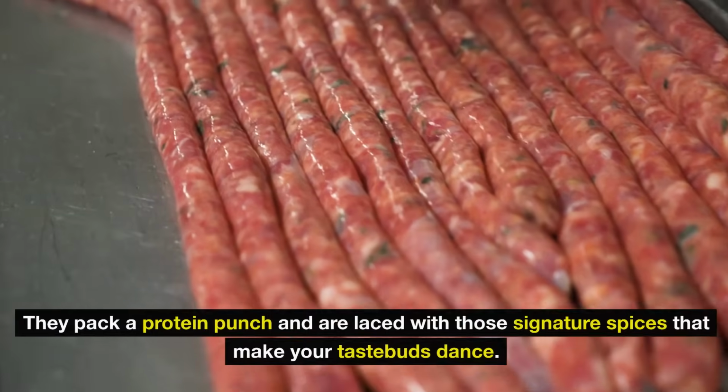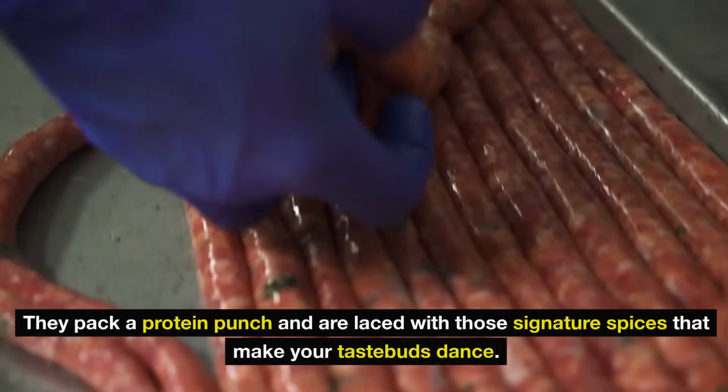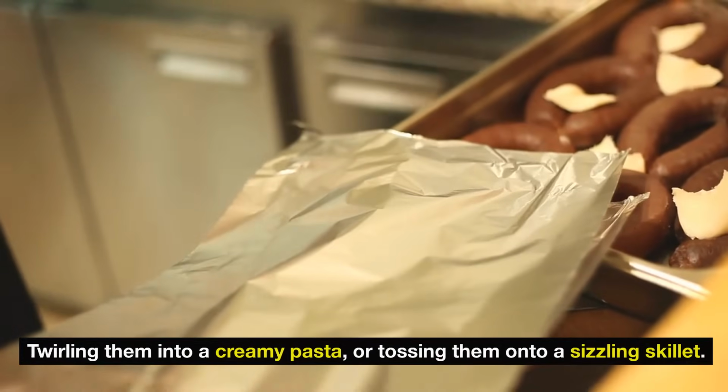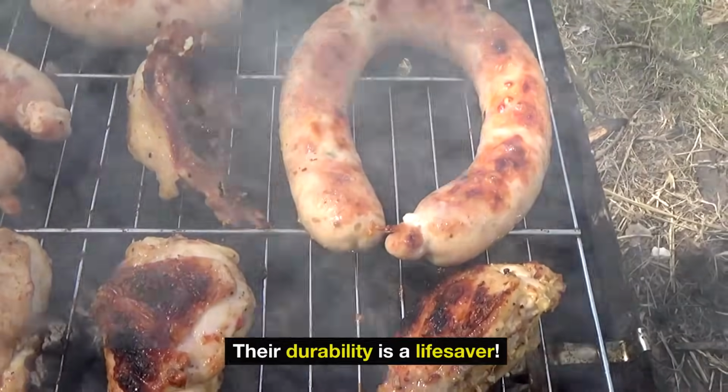They pack a protein punch and are laced with those signature spices that make your taste buds dance. Imagine slicing them into a bubbling pot of stew, twirling them into a creamy pasta, or tossing them onto a sizzling skillet. Their durability is a lifesaver. Why?